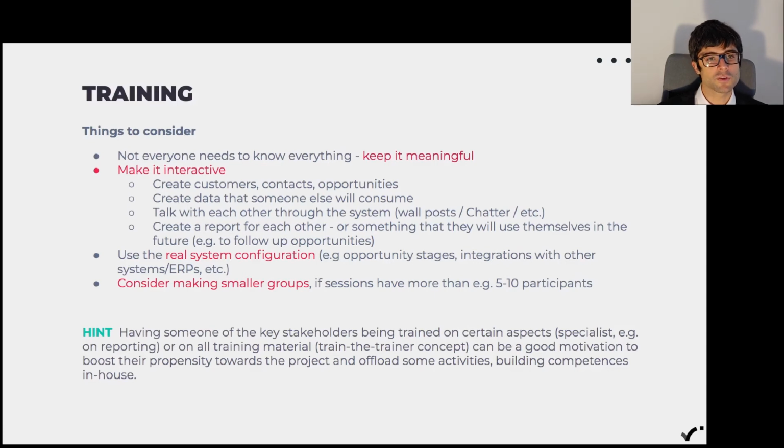There are a few things that you need to take care of. The important thing is keep it meaningful. Make sure, not everyone needs to know everything, and especially different clusters or different teams may most likely need different things. I hardly doubt that people in supply chain will need to know how to generate leads, as an example, right? So keep it meaningful, make it interactive.